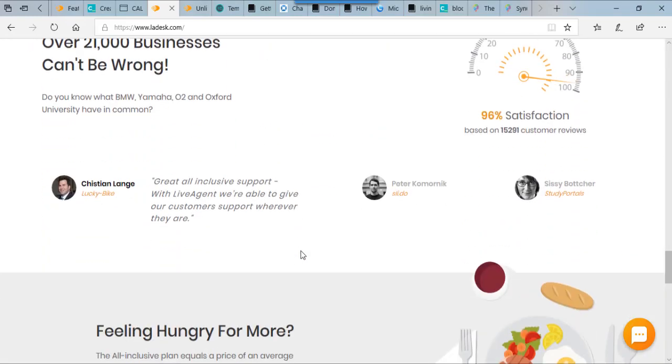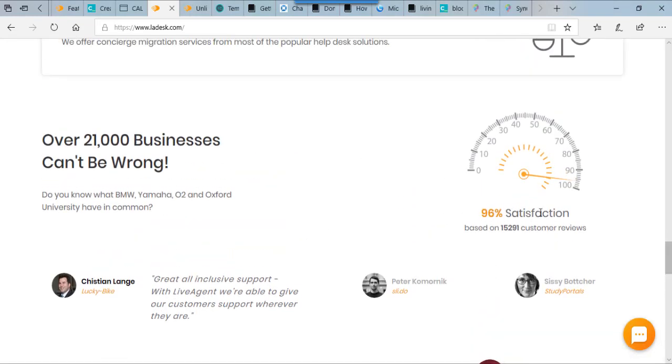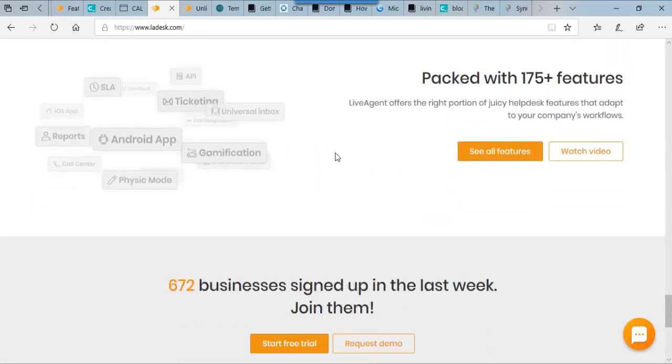So this is the program. So far, the company is having 96% satisfaction with this program, which I think anybody should go for. And there are more than 21,000 businesses currently using it, and more are going for it right now. So the program is actually great.